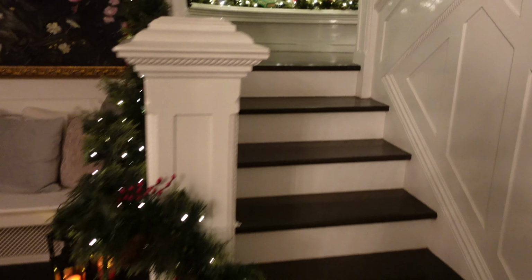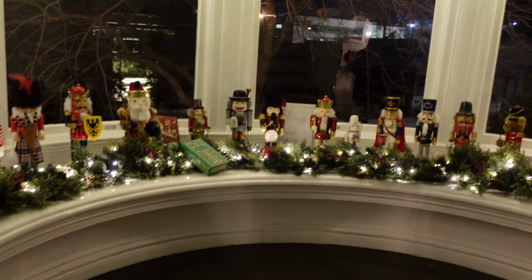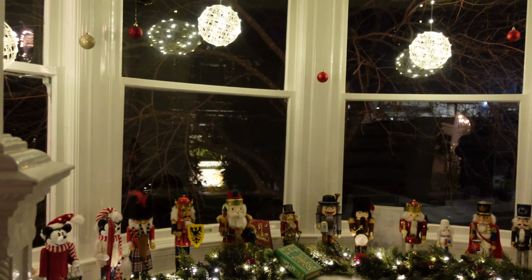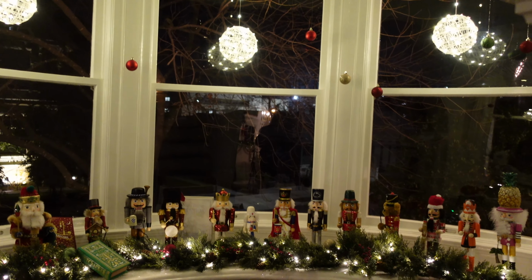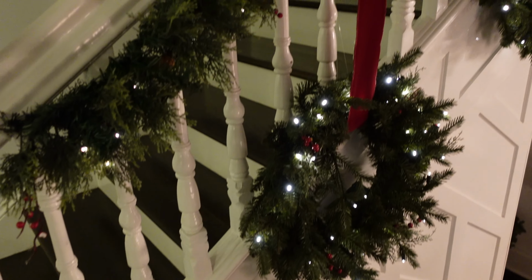If we go up the stairs a little to the rotunda, we will see Tracy's collection of nutcrackers, and each of them have a story. I can't spend all the time telling stories of each nutcracker, but we just love them so much, and maybe they'll do like 2 a year starting next year or something, who knows.